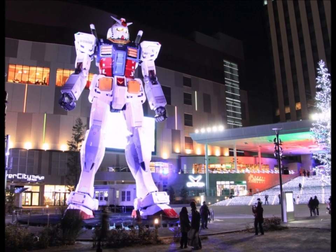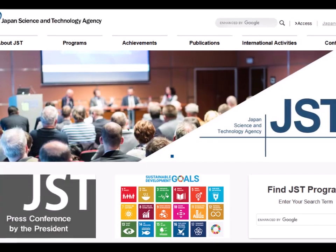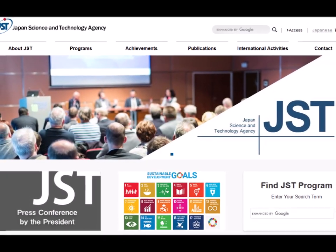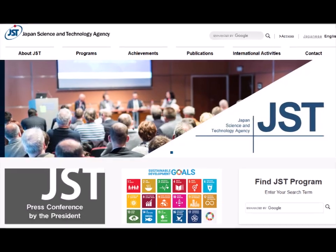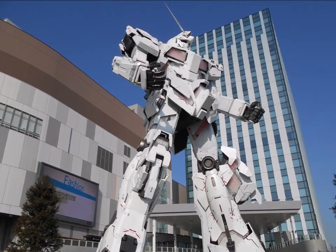The Japanese! Yes, Japan, which pretty much invented giant robots, has the answer. Specifically, the Japan Science and Technology Agency calculated how much it would cost to build a Gundam. Why did they do this? I don't know, because Japan. And it would cost $725 million.